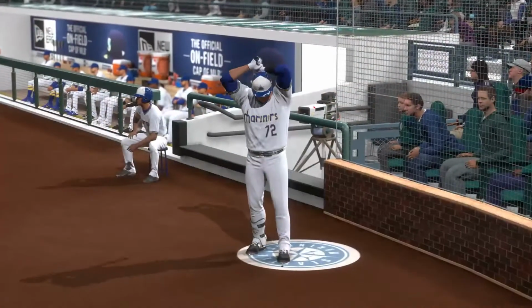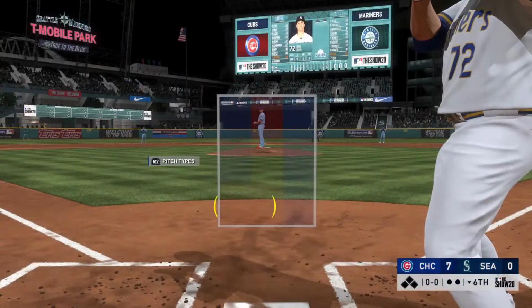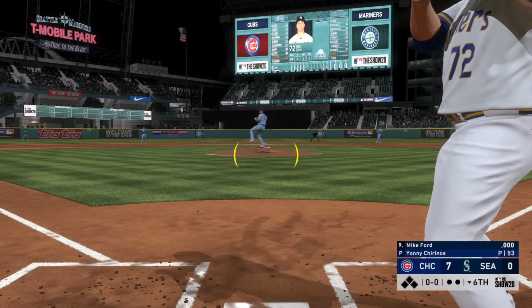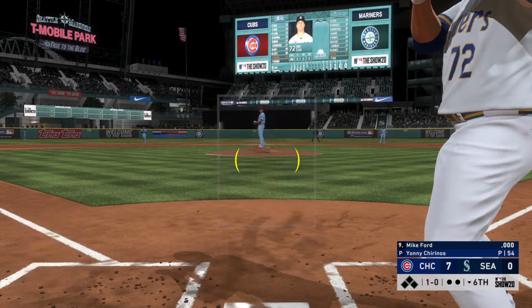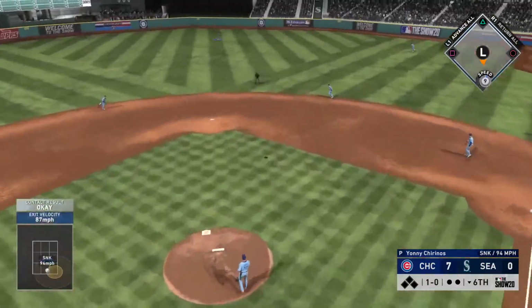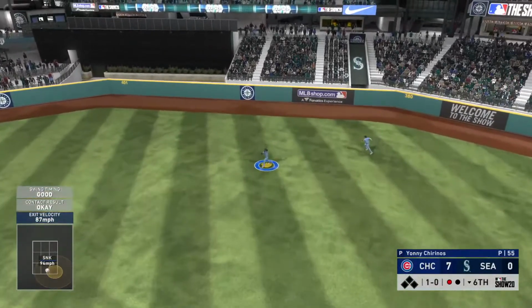Mike Ford is going to come off the bench as he'll be asked to lead off the bottom of inning number 6. Number 72, Mike Ford. A ball and no strikes. High in the air out to center field. Kane is under it. One down.